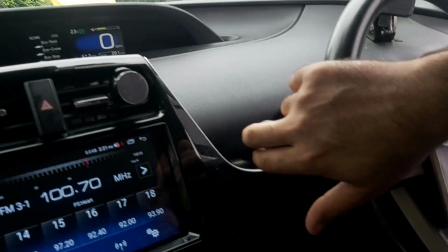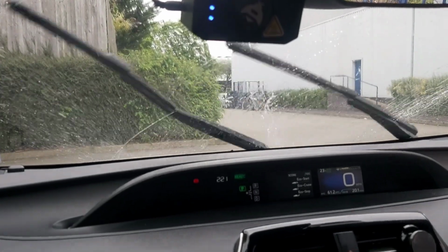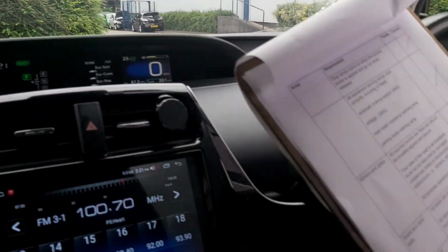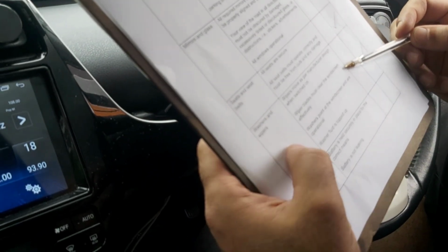This next one, very easy again. It's about the wipers, switches, washers, and washer fluid top up. All you do is just grab this here, and as you can see, your washers are working perfectly, your wipers are clearing the windscreen, and that's the only thing that we are doing over here. And then that's another tick. Just simple things, really, nothing too difficult.